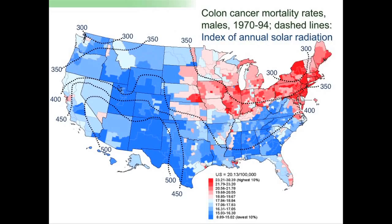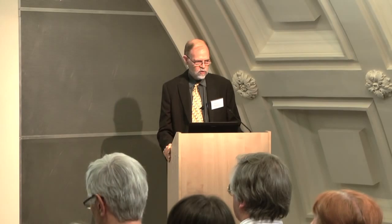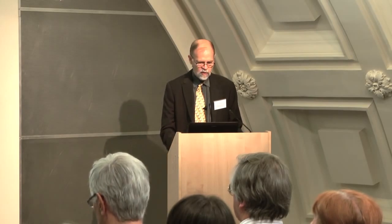Here is a more recent version of the map they looked at. This now has 10 different color scales. Dark red is high risk, high mortality rate, up to 30 deaths per 100,000 per year. Dark blue is low, down as low as 9 deaths per 100,000 per year. Overlaid are contours of annual solar radiation, and you can see the lowest are up in the New York State area. The highest are in the New Mexico area. And there's a rough correspondence between annual solar radiation and mortality rate, an inverse correlation.